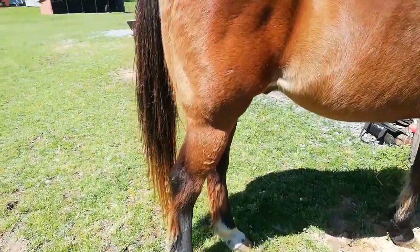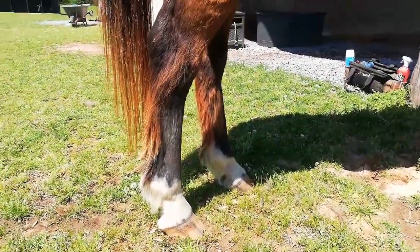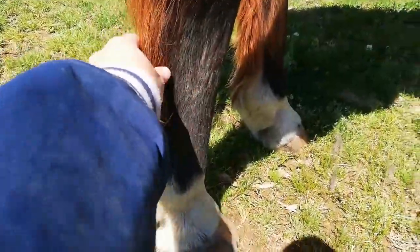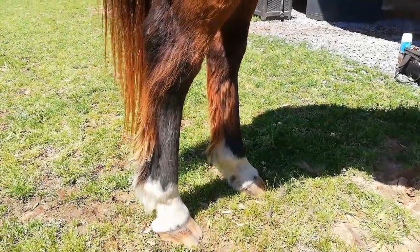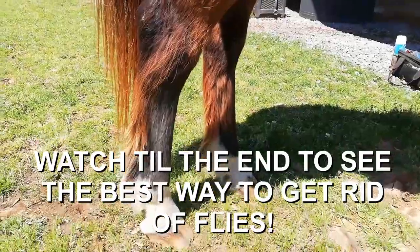And then I don't know what all Comet is. I was told he was an Appendix, but he obviously has some sort of woolly mammoth or maybe even pony in him or something, but he gets pretty feathery. I'm actually gonna let him keep those feathers until they fall off on their own, which they will. We have a lot of flies that come out pretty early on, and I think that kind of helps protect them from the flies a little bit.